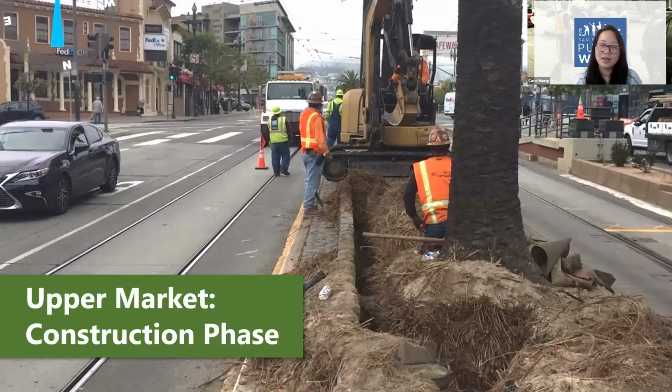And with the last slide, I wanted to show you some of the construction activities that have been ongoing. We had already started some of the median work and uplighting work on Market Street. So if you ever go on to Market Street, you may be able to see our contractor working every day. We're currently working between 14th and Octavia as our first segment, and we're trying to complete all the scope before the holiday moratorium.